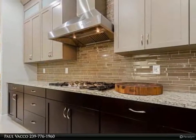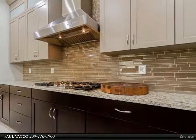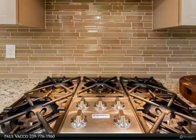Bedrooms include a high-end quality laminate flooring. Closets by Design built-in closets in master and ensuite guest bedroom. Walk-in pantry and large laundry room also have built-in shelving.